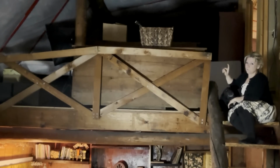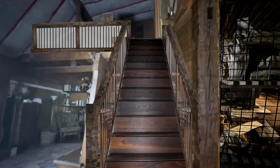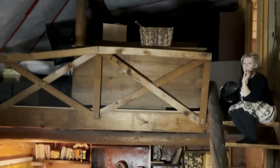So I will be actually using 4x4s when I create the wall downstairs, the handrails, these rails here. They'll all be made with 4x4 construction. I know that might seem like a bit overkill, but I really like that big chunky look of the 4x4s. So that's what I'll be doing there.